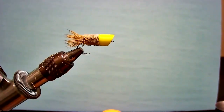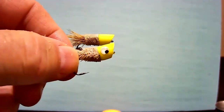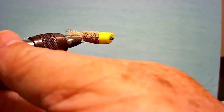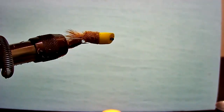Okay, that'll do it. The last thing is to put on the eyes. And we're going to be putting on, you remember, here's the pattern, these little googly eyes, okay? And the way that I do that is I set my fly sideways in the vise, and I take my Zap-A-Gap, put a little dab, doesn't take much.